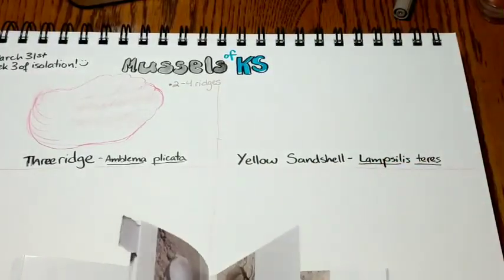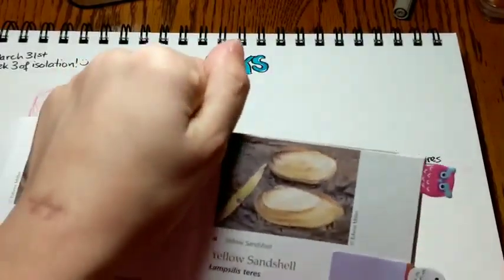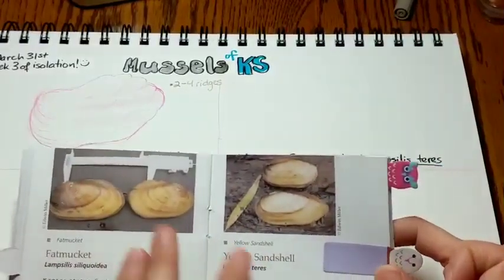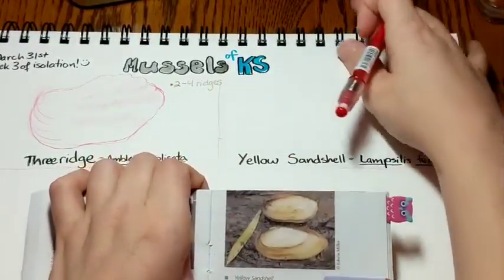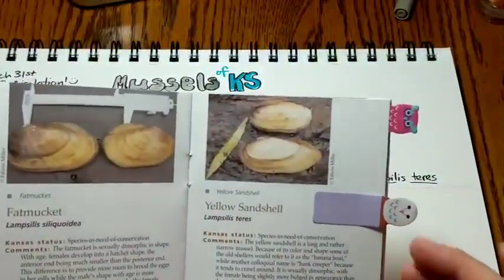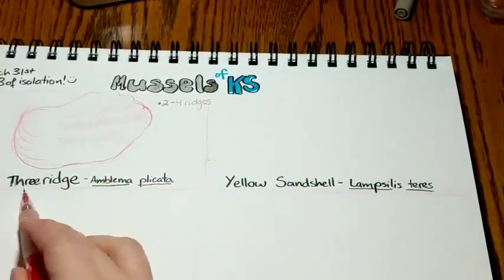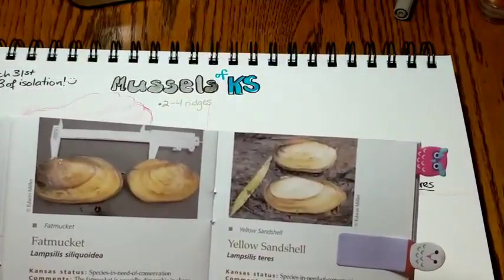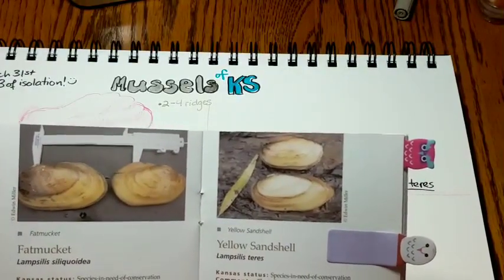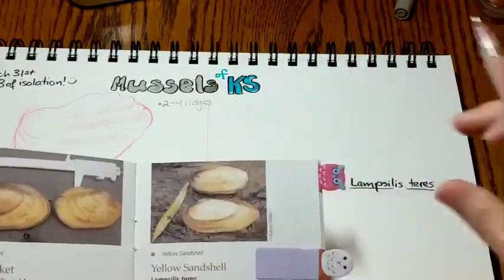So let me see. Let's do yellow sand shell. There it is, which has a really fun shape. I love this guy. And this is a little bit more of a simple shape, and there's so much variation in it, but I'm going to read the description real quick and see which of these features on it are the most prominent. The last one was easy because it's in the name, but let's see what the most prominent features are. Okay. A long and rather narrow mussel.